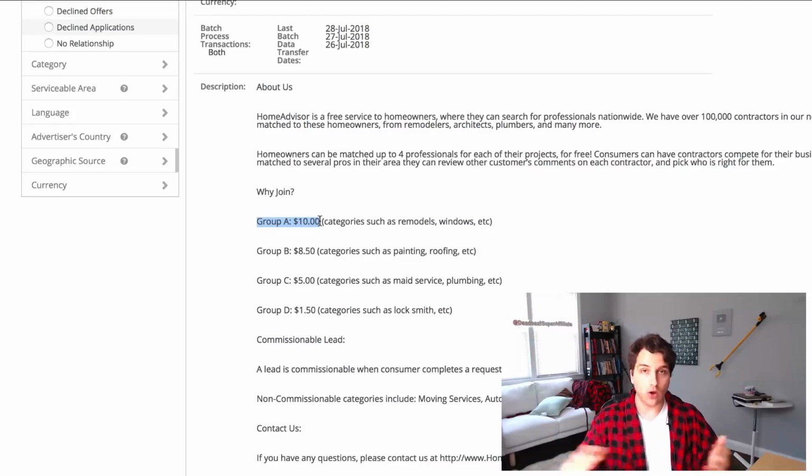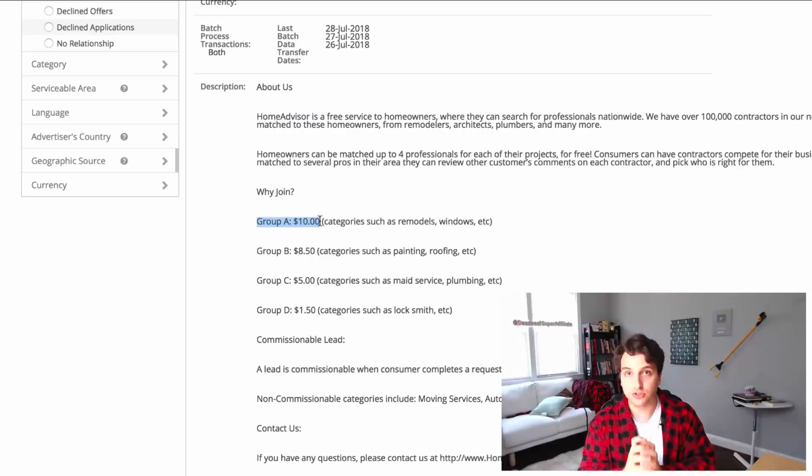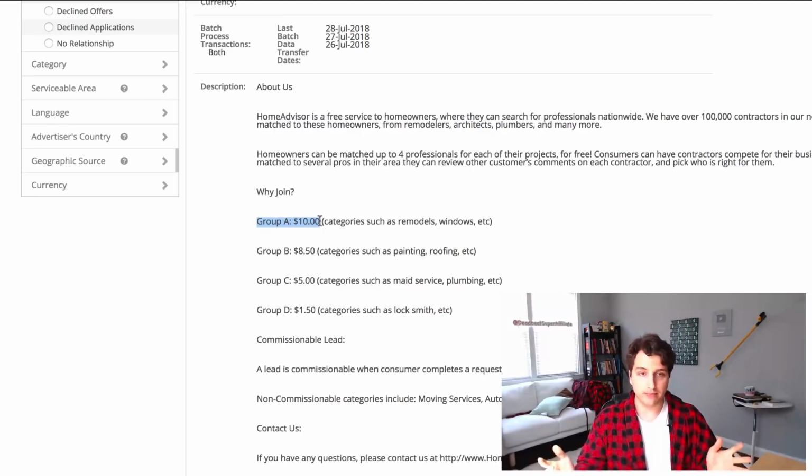So you actually don't have to make sales. You just get them over to HomeAdvisor's website. All you need to do is get people to supply the information, and you get paid. That's one tier. Just to do some quick math, obviously 10 leads at $10 each is an easy $100 a day.